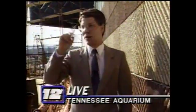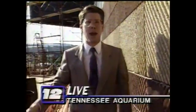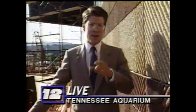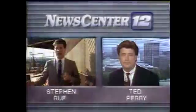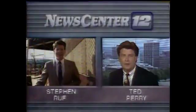And speaking of concrete, tomorrow night we're going to talk about the plaza, this park plaza that's going to surround the aquarium. $7 million of your tax dollars is going to pay for it, and believe me, it's more than just a slab of concrete. We'll show you what it's all about tomorrow night. All righty, Stephen, thanks. Good work.